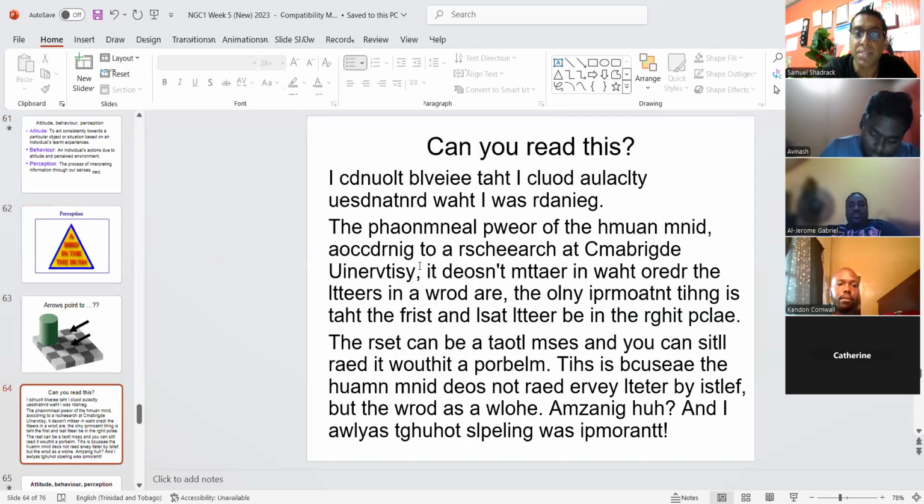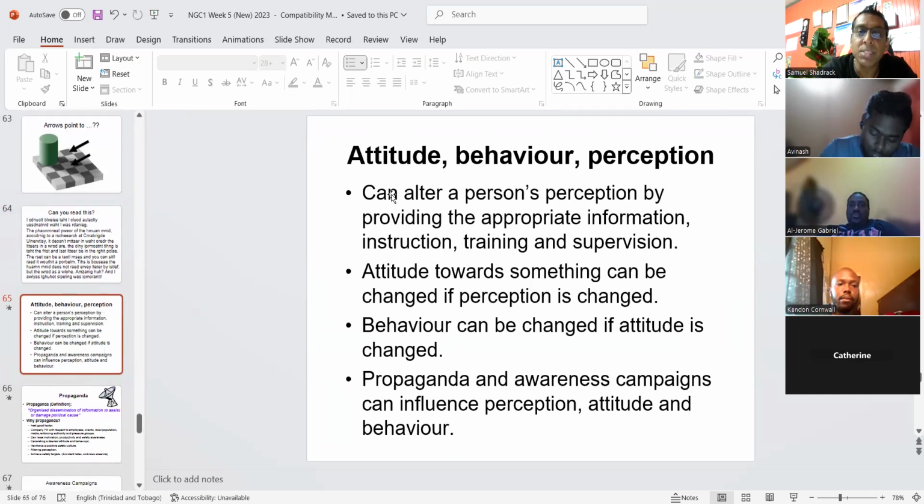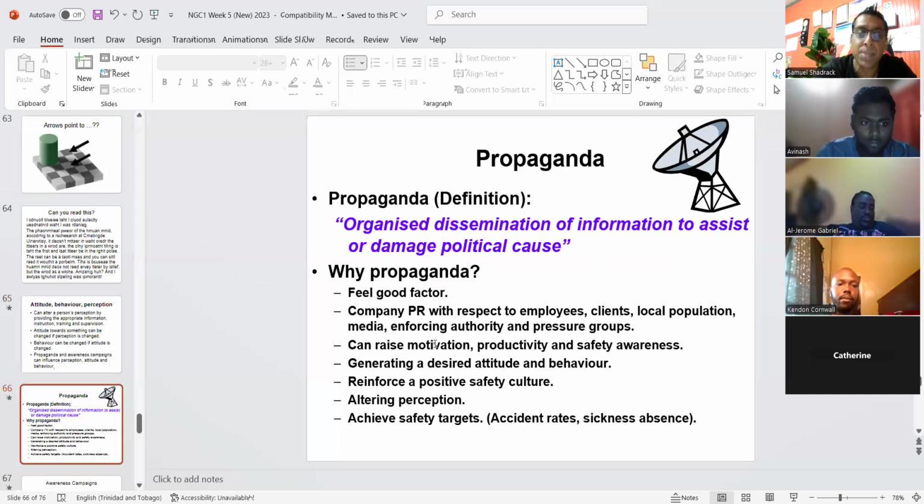We use that same principle for safety. Let me just get to the point here. If you alter a person's perception with different information, the attitude will change and the behavior will change. And we do that for safety in what we call propaganda campaigns or awareness campaigns.